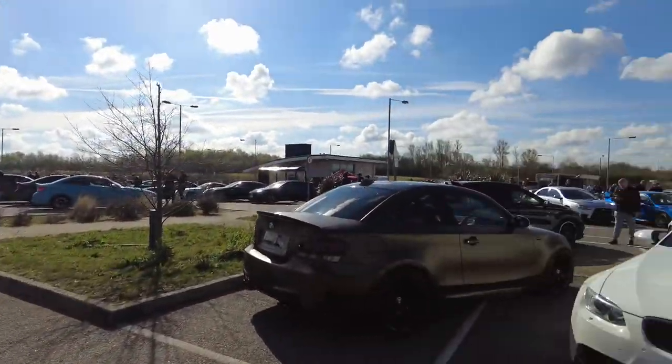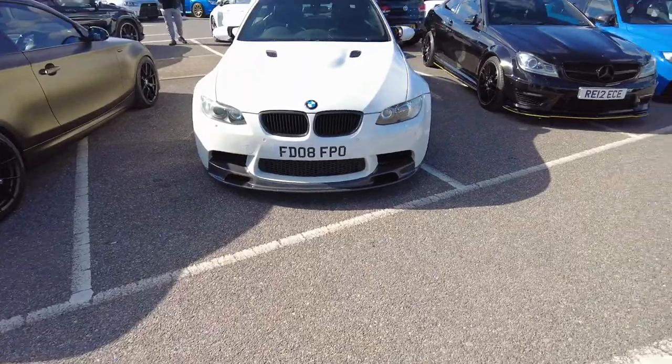And carry on, we've got two nice V8s here. We've got an M3 and a C63.